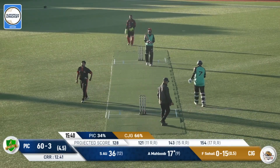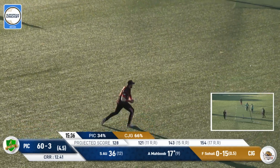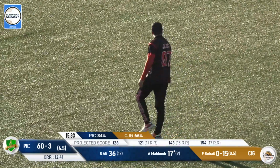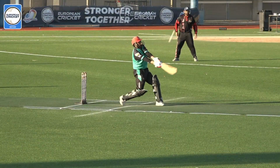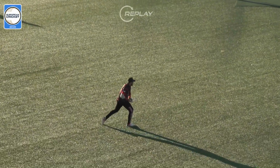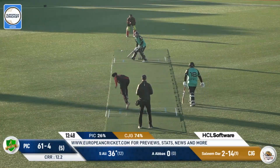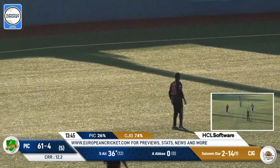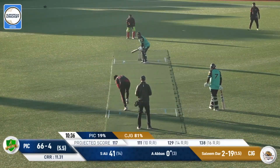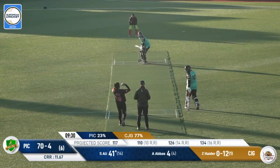It's high, it's in the air. Hamza gets underneath it. Huge moment. And he holds on to it. That's the wicket they wanted to get, the breakthrough. Abid Maboob. It looks like he was just trying to hold back a little bit. He fancied himself to go after this. He goes after it, but he gets it wrong. Oh, this is going to be four as well. This is up, it's in the air, and this is going to be four.